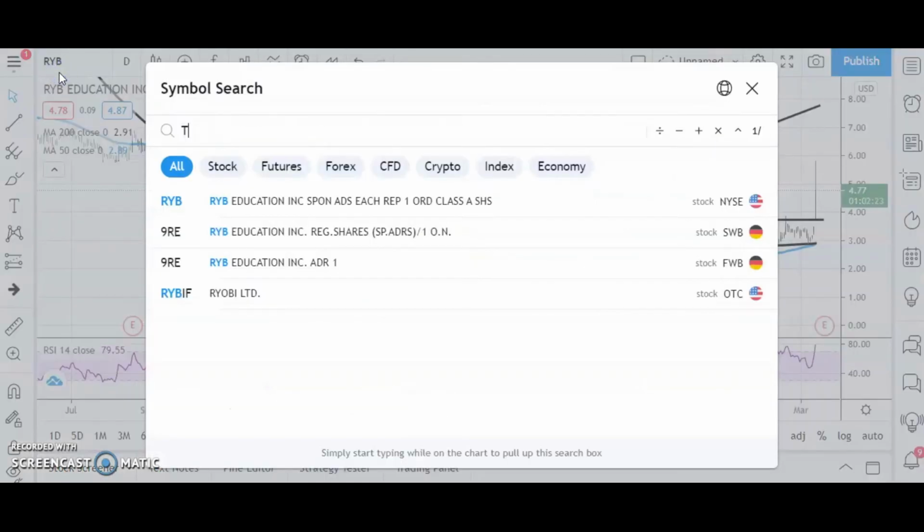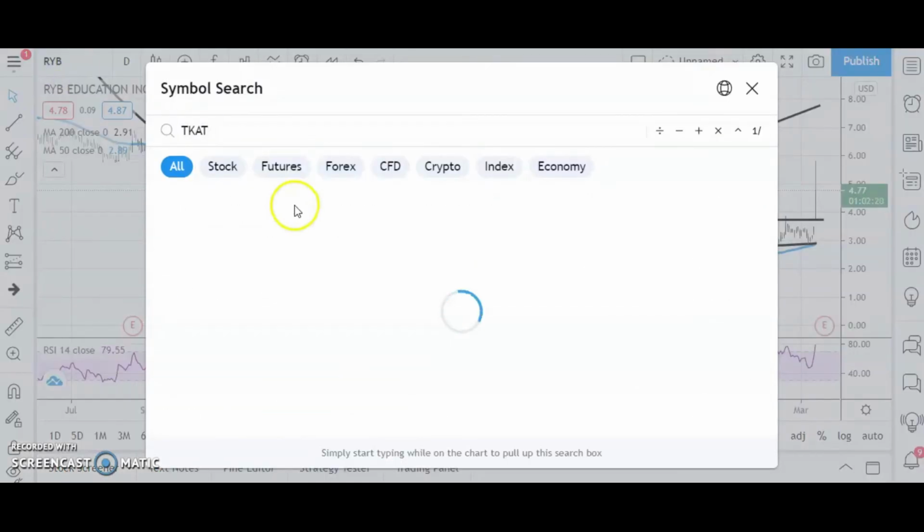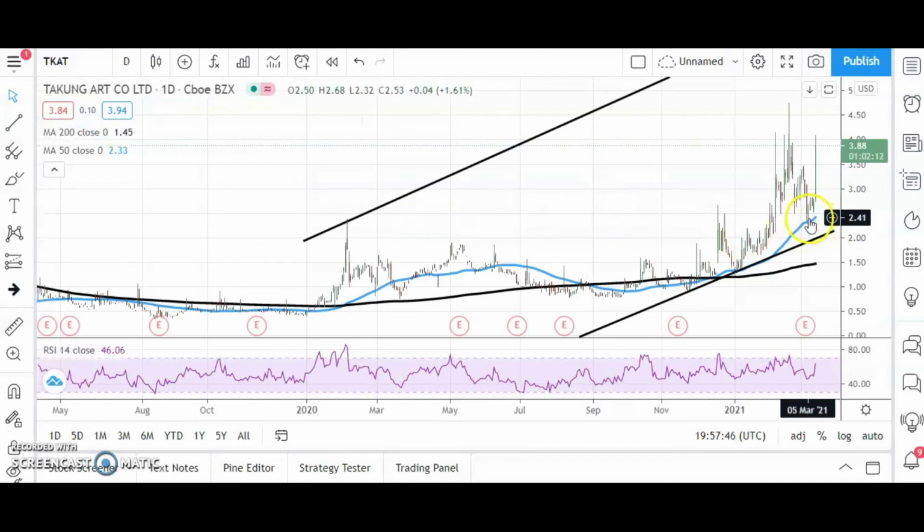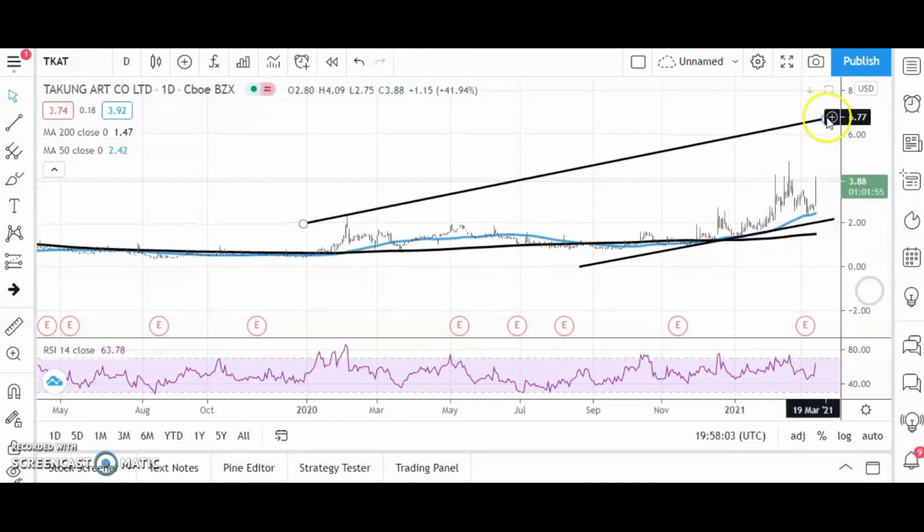First one, again, I think is a new stock for our delectation. Comes in the form of Takung Art. Here you can see that we had a bounce off the 50-day moving average at $2, call it $2.33 at the beginning of the month, and spiked up quite quickly since then. We had a previous peak there at $3.46, and while there's no end of day close back below that, looking for $7 at the top of the rising 2020 price channel. That could be seen as soon as the end of next month.